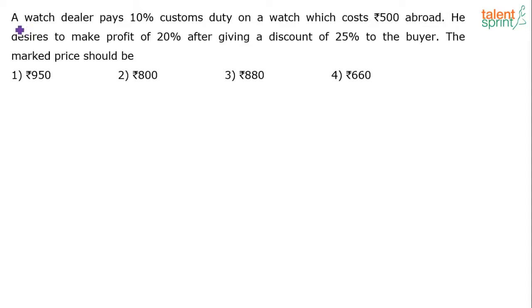So the question here goes as follows. A watch dealer pays 10% customs duty on a watch which costs rupees 500 abroad, right? He desires to make a profit of 20% after giving a discount of 25% to the buyer, right? So his intention is to make a profit of 20% after giving a discount of 25% to the buyer. So the marked price should be what? What should be the marked price is the question here.